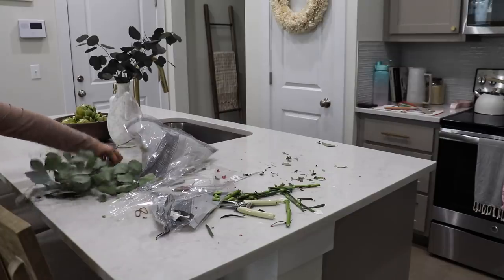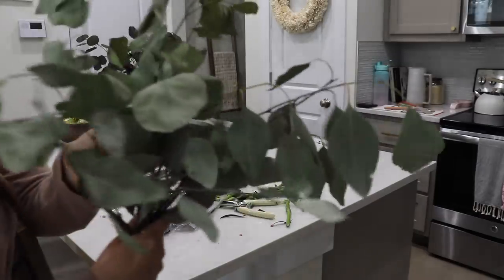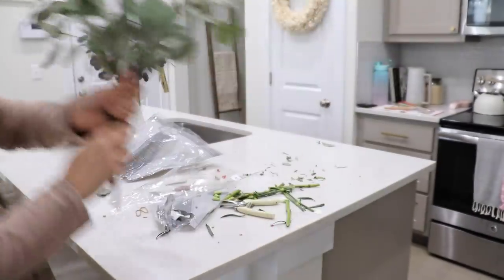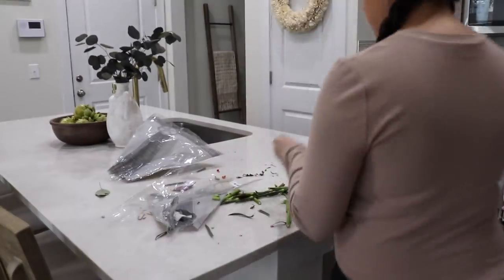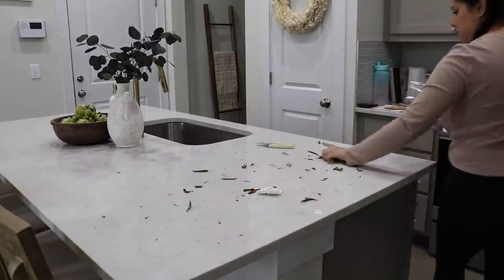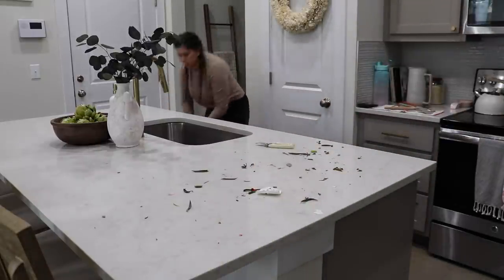And I'm keeping this eucalyptus that just dried up, but it looks pretty nice still. I feel like they sell stuff like this, just a dried eucalyptus at like Hobby Lobby. So just keeping that to add maybe to a vase later, but just gonna clean this up here and wipe down the countertops.